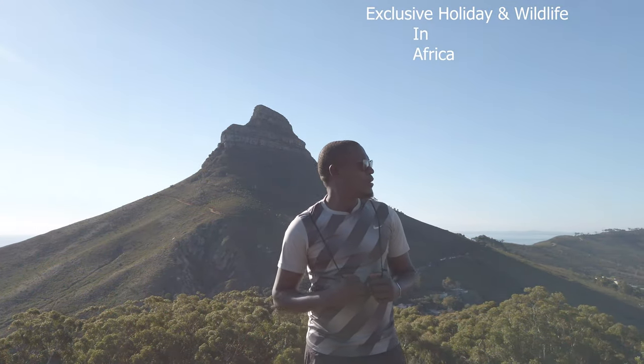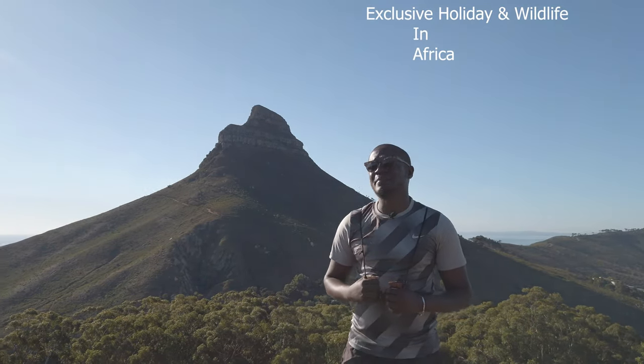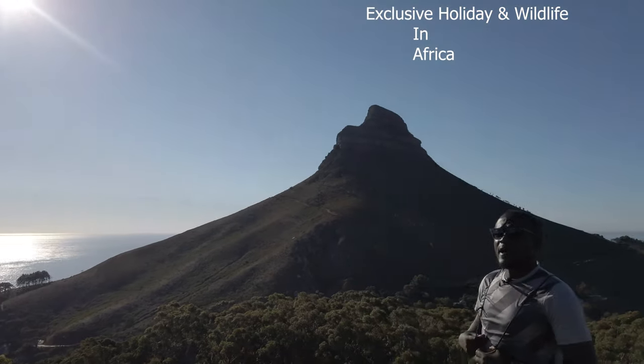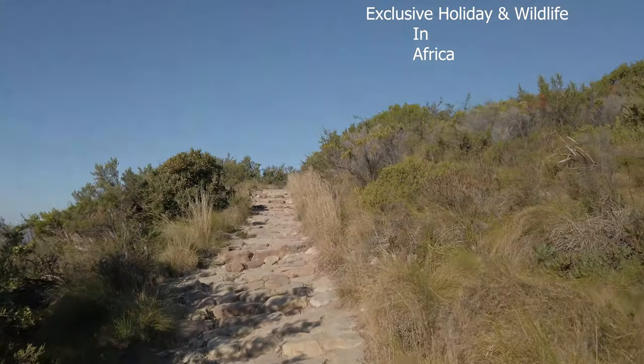Into my hike, and the views up here are amazing. You've got the sea down there, then you've got Lion's Head over there, and you've got the beautiful city that side.